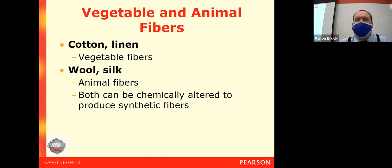Silk is more of a supply issue. Silk is derived from a particular worm, and there's just a limit on how many of those can exist. It's also one of the reasons why silk tends to be more expensive, because of the cost of acquisition for the fabric itself. Now, both of these can be altered to create synthetic fibers from them. And in some cases, that's exactly what we do, whether it's to increase their strength or maybe increase their softness. There are a number of different directions that we can go with them.